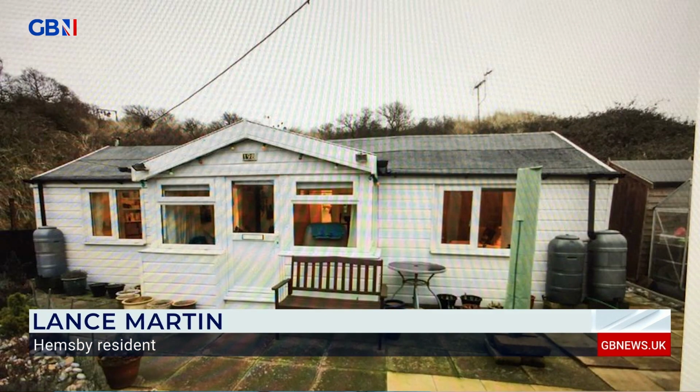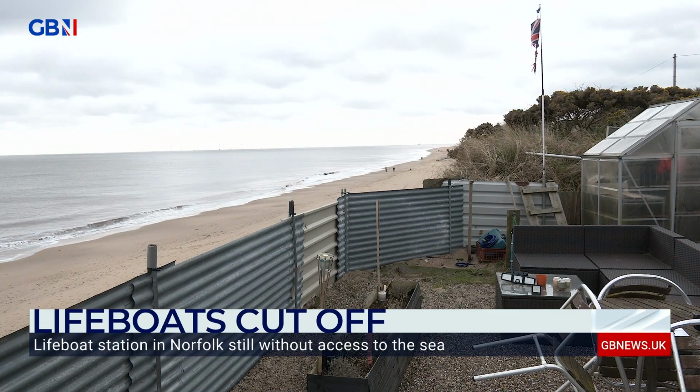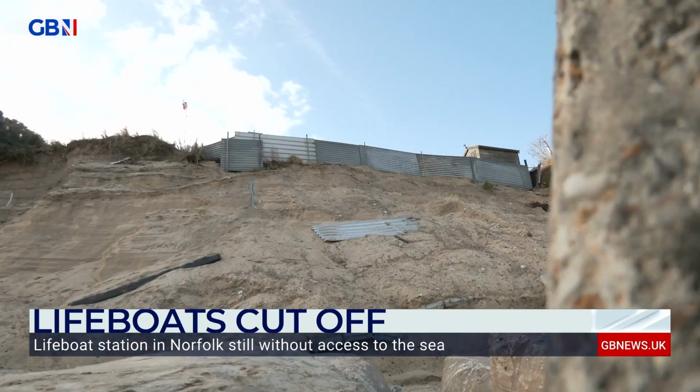When I first bought the property, I had about a metre of back garden and then it was just sand dune. The only way I could see the sea was to stand on the roof of my property. So that's all gone. I did have before a little solar light on the top of one of the fence posts, and I would look out of the window every now and then to see if that light was still there. And if the light was there, I knew my fence was there and I was safe.